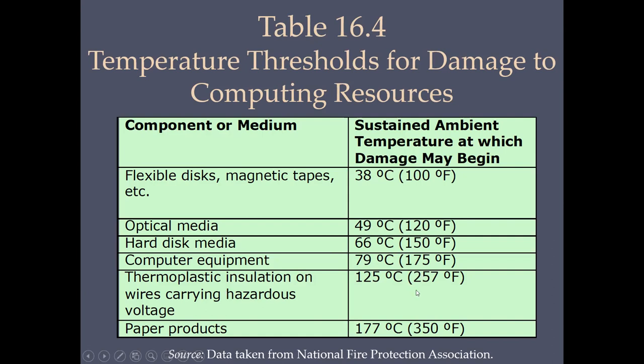Plastic starts to deform and create hazardous conditions because plastic is used to insulate wires. And then if the plastic melts, then the wires touch and it shorts out. So at 257 degrees, computer equipment can fry. At 175 degrees, hard disk media ruins. At 150 degrees, CDs and DVDs can be destroyed at 120 degrees.